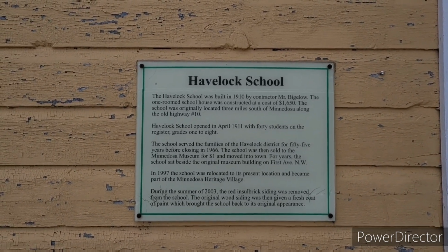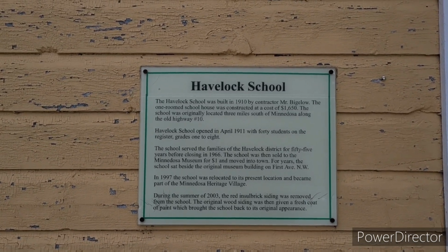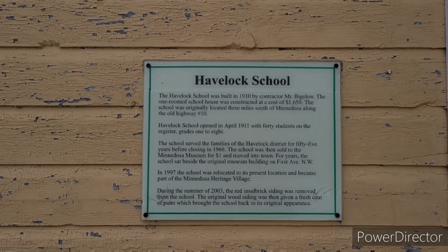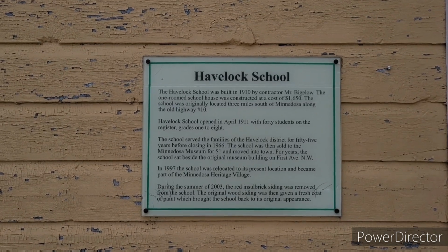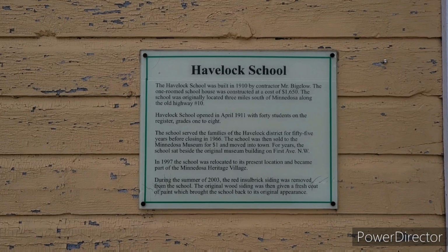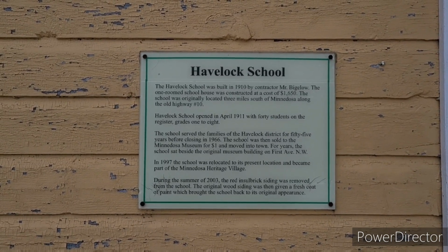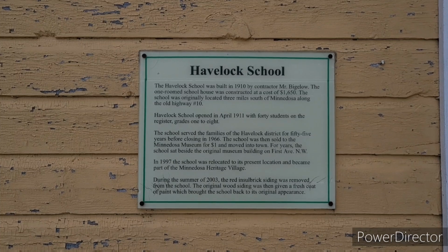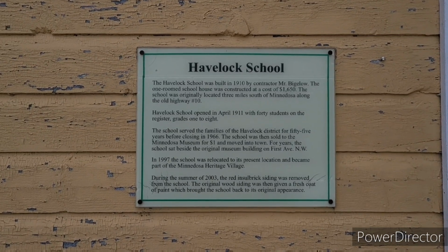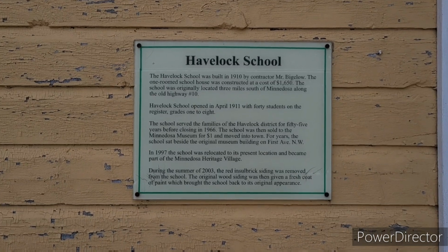The school was then sold to Minnedosa Museum for $1 and moved to the town. For years, the school sat beside the original museum building on 1st Avenue Northwest. In 1997, the school was relocated to its present location and had become part of Minnedosa Heritage Village. During the summer of 2003, the red Insul building was removed from the school and the original building was then given a fresh new coat of paint, which brought the school back to its original appearance.